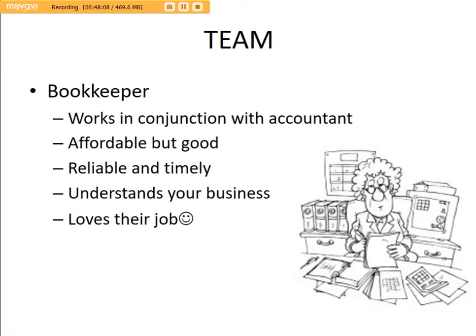So I mentioned bookkeeper previously. Extremely important to have a good bookkeeper, whether you do it yourself or you have somebody else do it. Make sure you understand what your accountant needs at the end of the year so that you can structure it properly. You want them to be affordable. You don't want to overpay, but you don't want to pay the cheapest either. You want the best. You want a really good bookkeeper. Reliable, timely, understands your business, and loves their job.